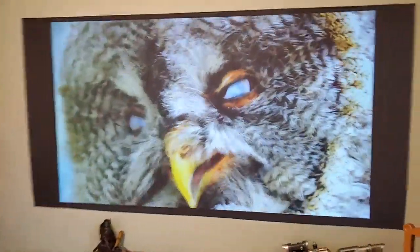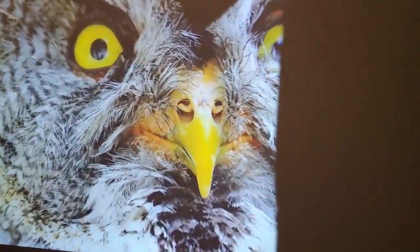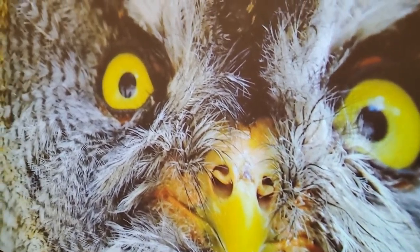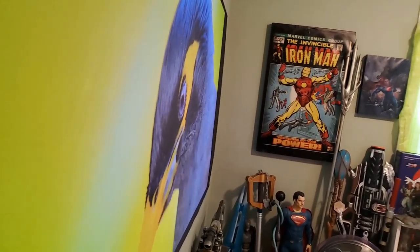I can take my phone. Let me see if I can get real close, show this real quick. Now look at this. You want to talk about detail. Let's come over here and let's take my camera and let's put it right against the wall so I can show you the angle gain.